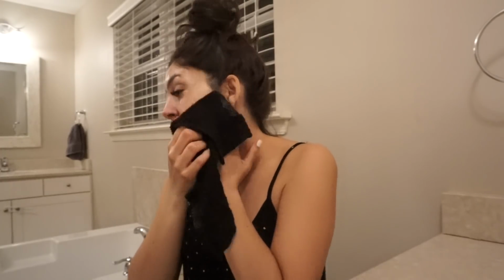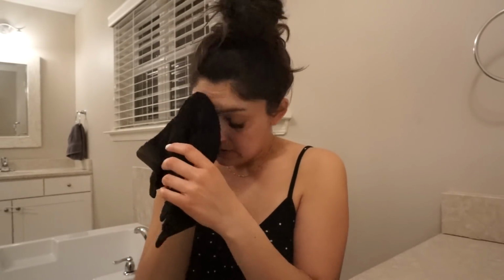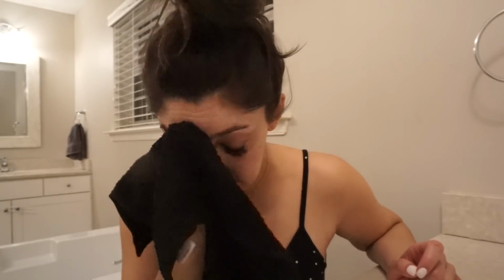And then I always have a black washcloth, and I'm going to get this soaked with warm water and wipe it away. I like black because they don't stain. Then I start under my eyes because that's typically where I have the most makeup. You can kind of see, I just wipe it away. Okay, so from there, I'm going to wash my face.